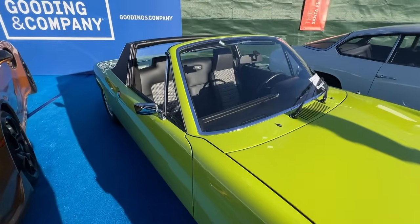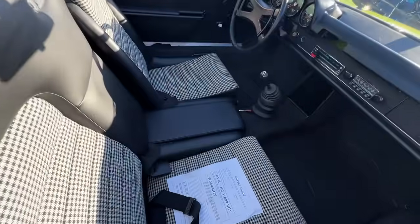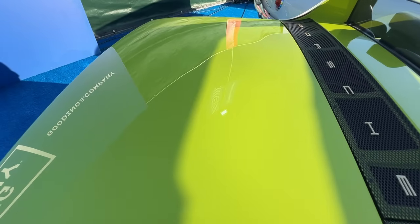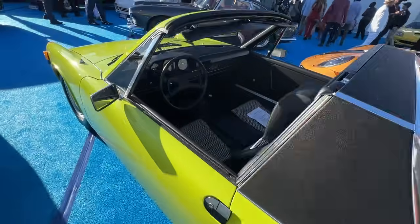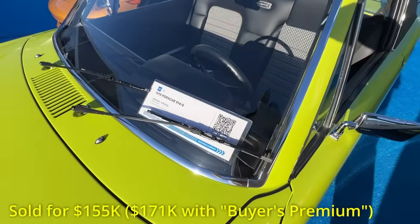The 914.6, so the six-cylinder version of this. It's a very nice car. It's got clean dash and clean turns. They didn't make as many of these as most of them are four-cylinder. Nice little mid-engine two-seater. They're estimating 100 to 150.